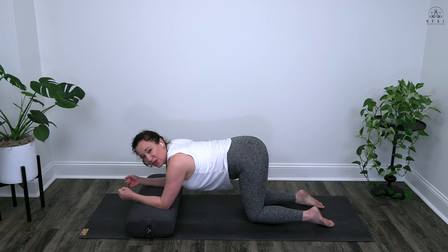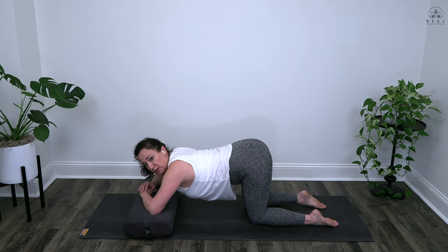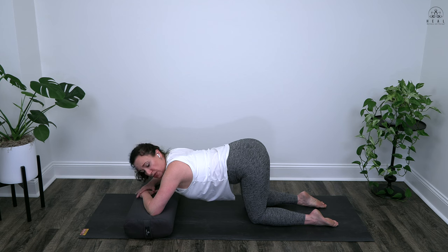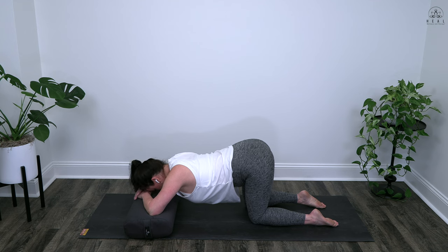So we're going to do a modification of puppy pose here, and then we'll do the full one the second time around. So in this position, all that I want you to do is just kind of let your elbows splay out to the side onto your bolster, pillow, cushion, whatever you're using. Take a nice deep inhale, and as you exhale, just drop the crown of your head down onto that bolster.